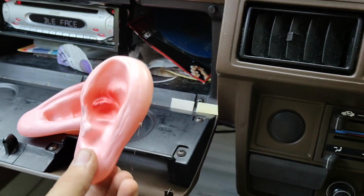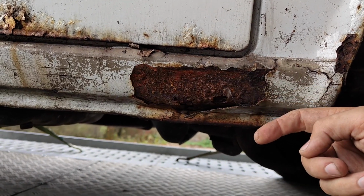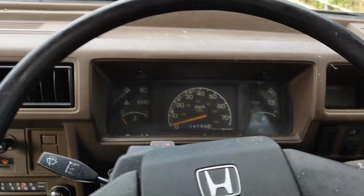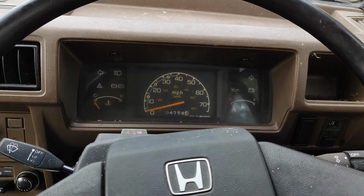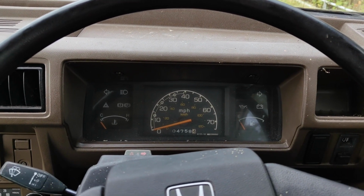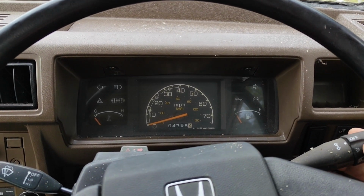Well, that has to be the weirdest thing I've ever found in a car. Oops. You've got to hear these indicators, they are absolutely hilarious. Ready? Oh no!